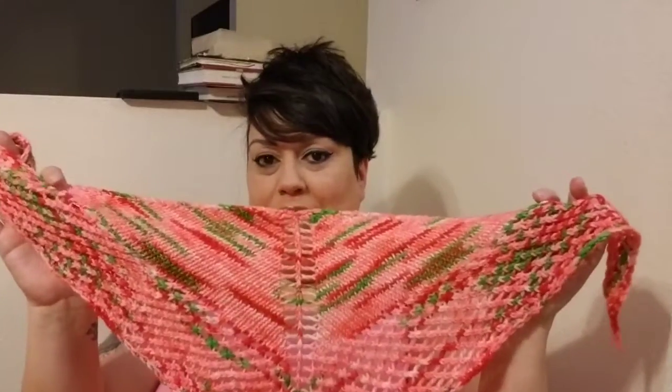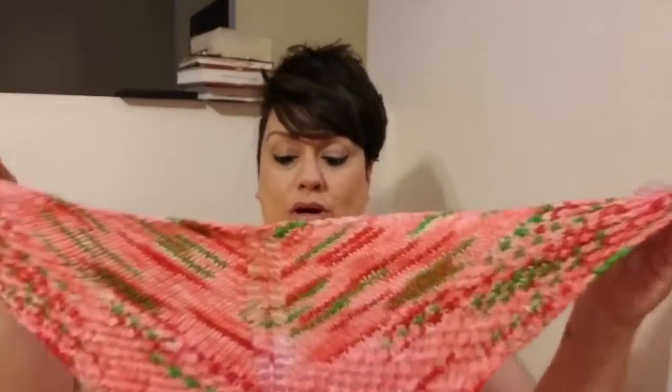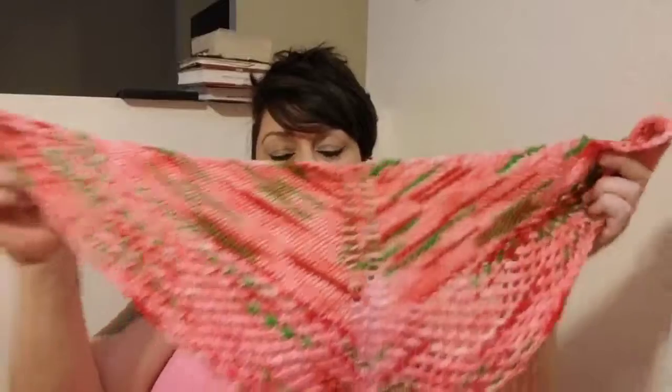But I think I'm going to rip this out. Even though I like the colors and the pattern was perfect, the size isn't right for me. I would like something a little bit bigger for it as a shawl, or it's not something that I would wear. So I think I'm going to pull this out and maybe make some fingerless mitts out of this yarn. I think that would be kind of cute. So that's what I'm going to do with that.